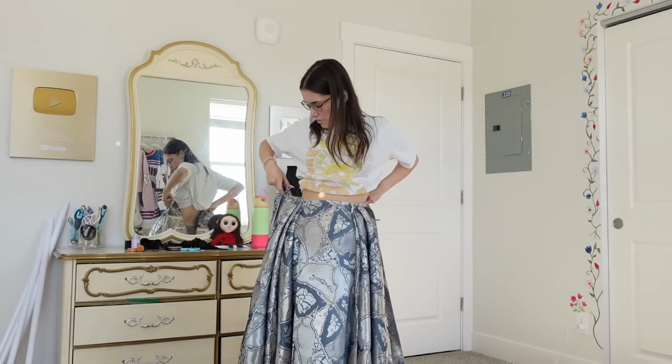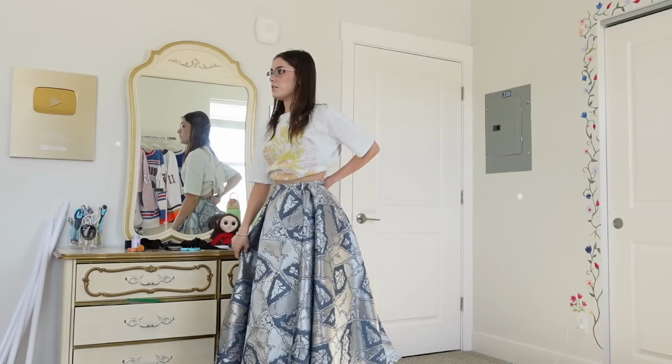It's not totally laying how I would like it, so I'm trying to figure out how to get it to do so. It's kind of almost too stiff in the front. I might need to slightly gather this just so that there's a little bit of gathering. The length is good though.